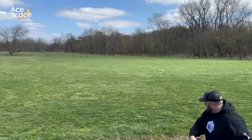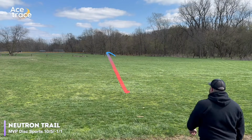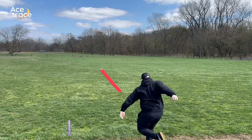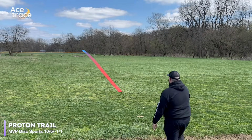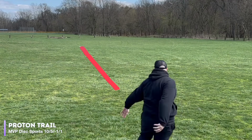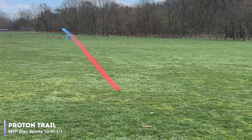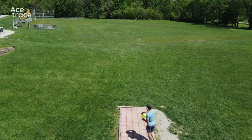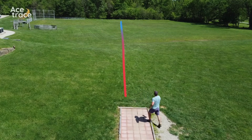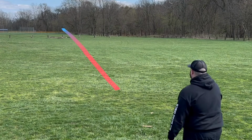Or is it? Well, in Neutron plastic, it was a tad more understable. But this is a pretty mild turn compared to a lot of the discs that we saw today. Whereas in Proton plastic, the Trail finally delivered what we've been looking for all day: a pretty darn straight flight. Is it as straight as the straightest mid-range that we found in those previous videos? Not even close. But by distance driver standards, it's pretty darn straight.